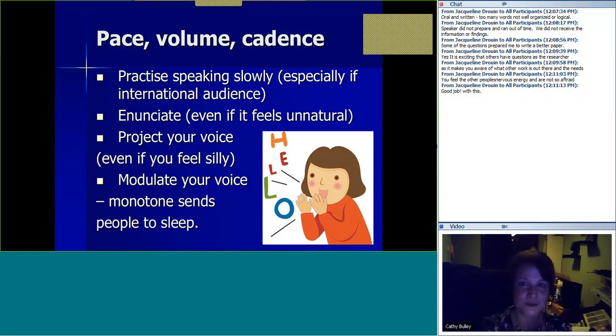So enunciate. I don't know if you've noticed, even just on this slide, I found myself being more careful because I'm remembering. Enunciate. It may feel strange to you. If you practice the way I said, it won't feel as strange and it'll come more naturally to you in the moment. Project your voice, even if you feel silly when you're practicing, do it then too. So I did this whole webinar before coming on out loud. There is an aspect of acting around presenting. It is a performance. Practice the performance.